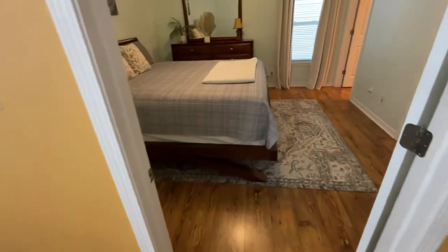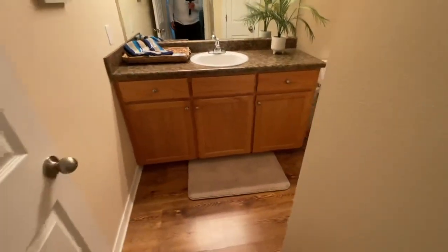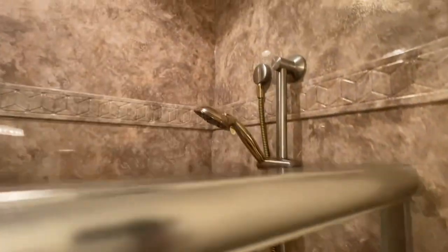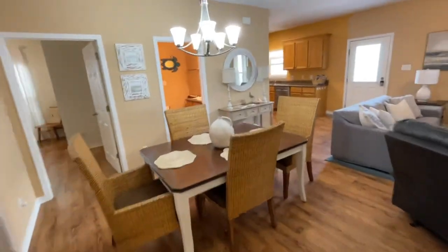Coming right off into the primary, nice king size bed with another brand new TV. Closet there. And then you have the primary bathroom with a nice stand-up shower and brand new shower head. They just had that installed. Tile shower all the way to the ceiling. And then when you come out, and that's a brand new TV, if I didn't say that before.